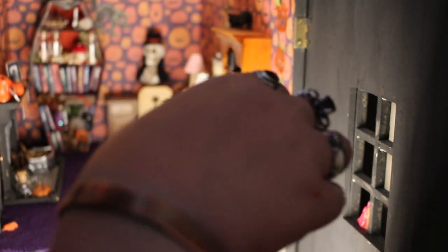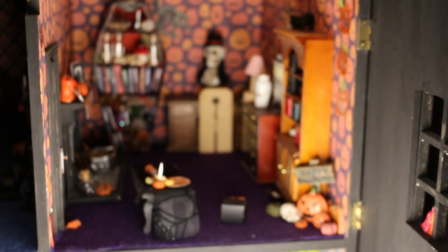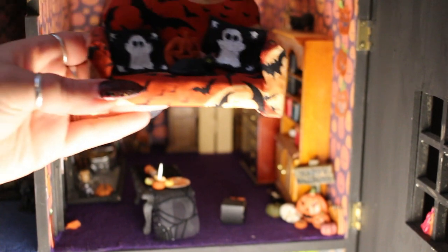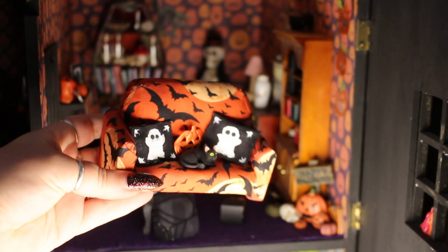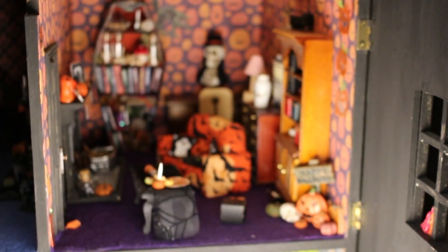What happened to my sofa? I had a sofa. Is it in the roof? Oh, it is in the roof. Why have I moved it to the roof? I've got this cute little sofa that I made. Put that back in there. How dare it be moved?